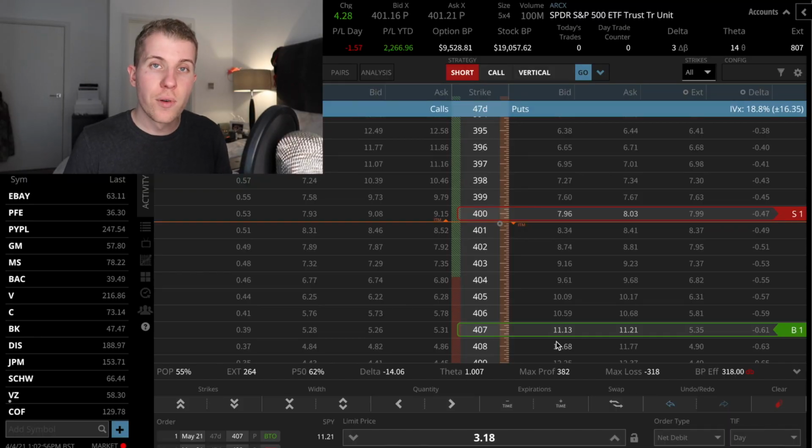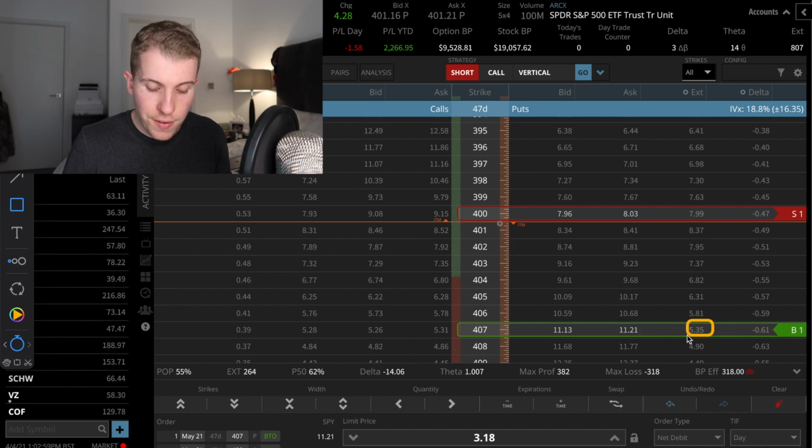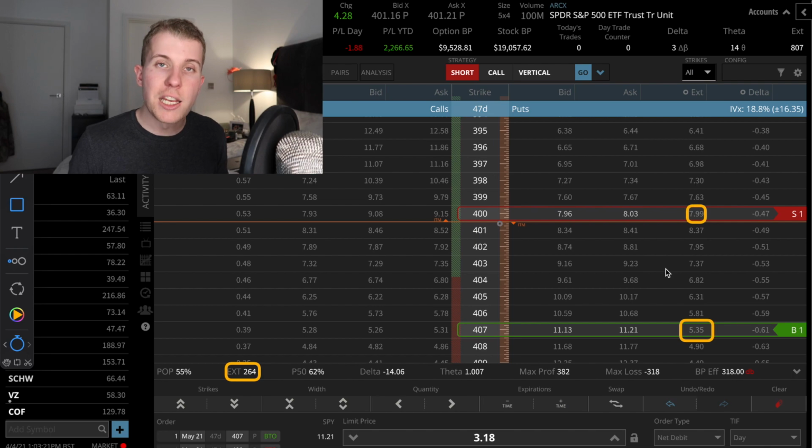For example, I've chosen the 407 strike. Obviously, all of this is for the sake of the example so you understand. I'm not saying that this is a put debit spread that you should absolutely trade. And you see that with the 407 strike, you're buying $5.35 worth of extrinsic value and you're selling $7.99, which makes a positive of $264 worth of extrinsic value. The difference is $2.64, but as one contract controls 100 shares, it means that you're selling $264 worth of extrinsic value. And if you make the subtraction between $7.99 and $5.35, you're going to find $2.64.